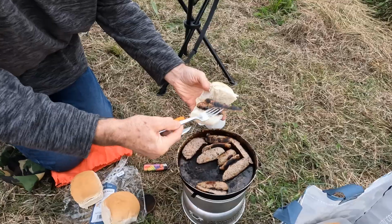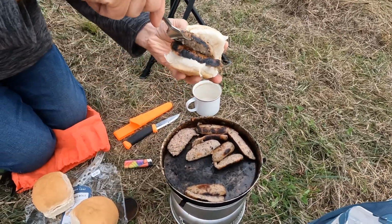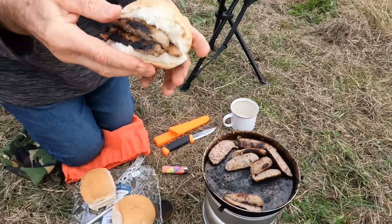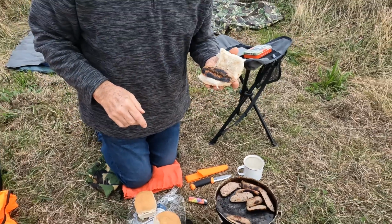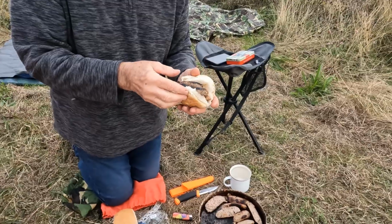Breakfast is now being served. We didn't get any cheese slices, did we? No cheese slices, no egg. We didn't do the eggs because we ran out of oil, and the sausages, I was hoping to get some oil out of those, but they didn't.